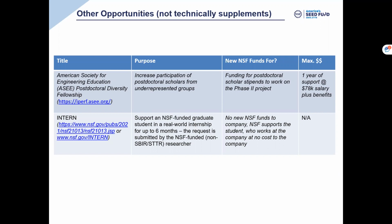The funding for this ASEE fellowship is essentially all toward the salary and benefits of the postdoctoral scholar. So it's going to be basically free to the company, but there's not going to be additional funding to do other things. So that basically you're going to get this resource who is going to be paid for from the NSF funding to work at your company for a year.